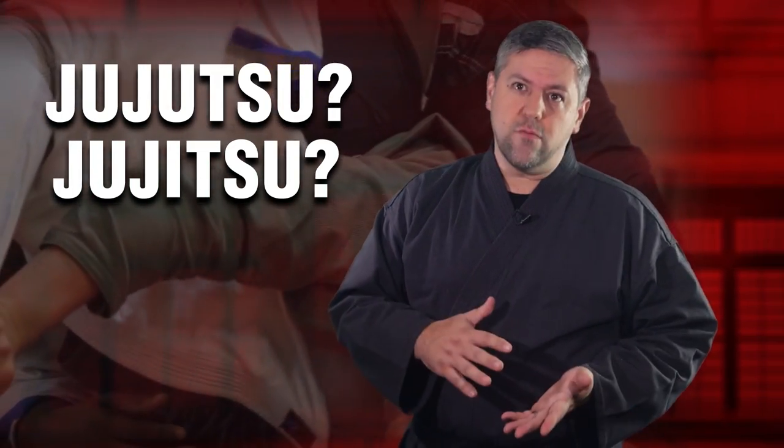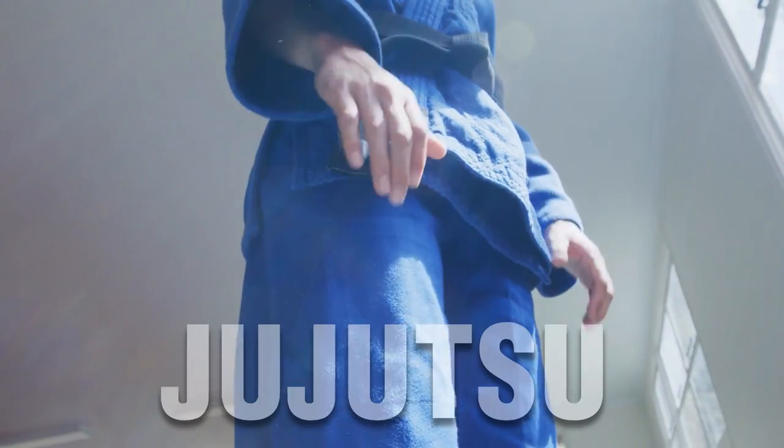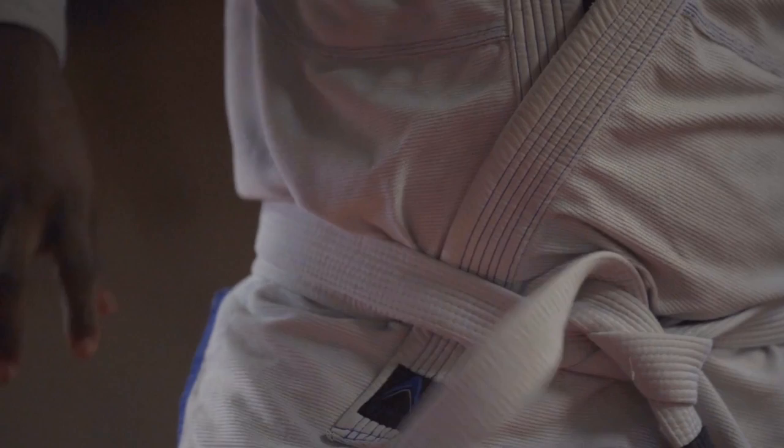Yes, but no, but also yes. The short answer is, technically, the correct way to spell the word is jujitsu. Technically, all the other ways to spell it are variations and they all mean the same thing. However, the more interesting topic to grapple with is why we have so many spellings, and from a cultural point of view, how they might relate to different arts.